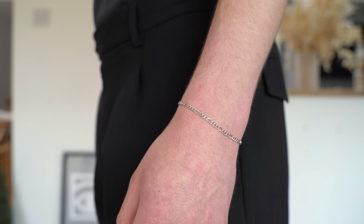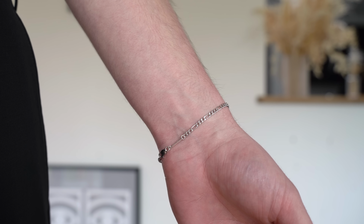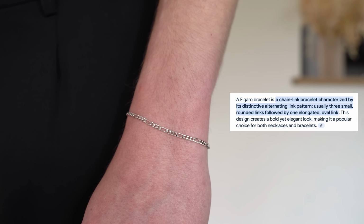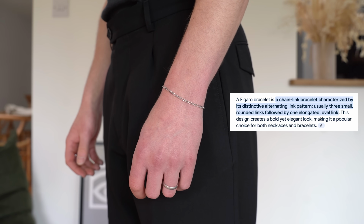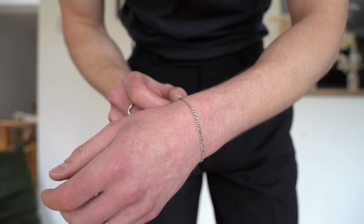But anyway, I wanted something sleek and slim that I could wear casually and also dress up, but it had to look interesting at the same time. And in the end, I went for this simple but beautiful bracelet from Tom Wood, and I'm really happy with it. It's a Figaro style bracelet made from 925 sterling silver, and I wear it every single day at the moment. And yeah, I think it looks really classy. It was just what I was looking for, and it does the job.